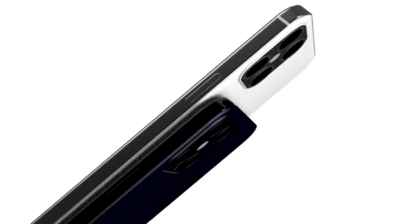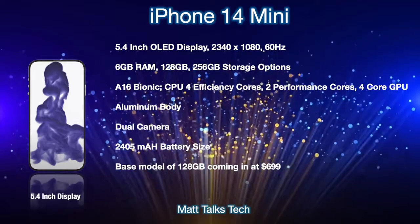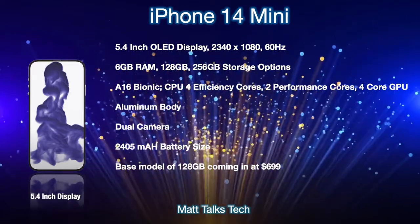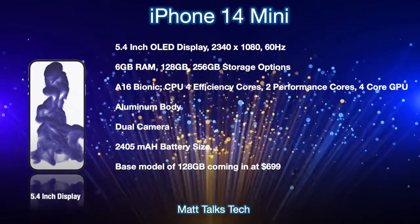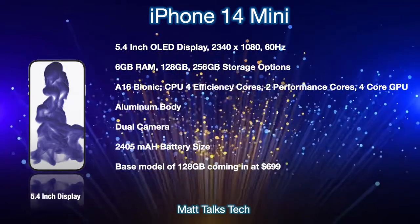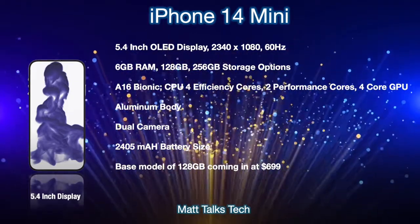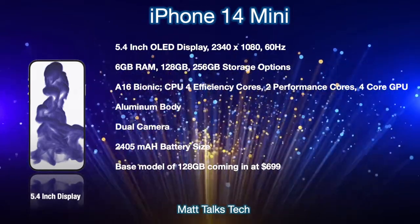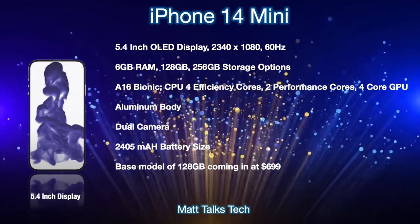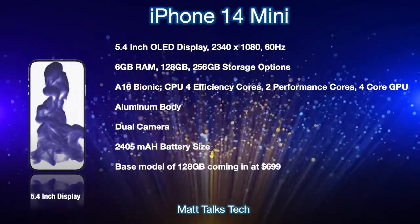So let's do a summary of what we know so far for the iPhone 14 models, including their prices. These details may change as we go along, but right now the iPhone 14 mini is still on the cards, though it might be ditched for 2022, but we'll have to wait and see. For now, let's stick with it. It should get a 5.4 inch OLED display with a resolution of 2340 by 1080, and this will still be a 60Hz refresh panel on this small device. It's very similar to the 12 mini and the 13 mini, but this time it will come with 6GB of RAM. Storage again will start at 128GB with options of 256GB and 512GB.